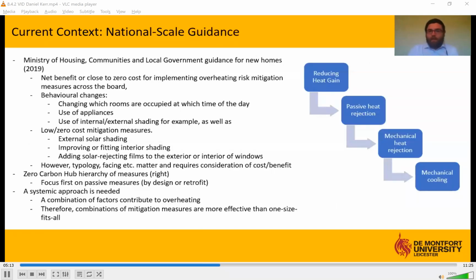In terms of the national scale guidance, I feel like the guidance from the Zero Carbon Hub is quite important for reducing overheating risk. There's a hierarchy of measures. So you look at reducing the passive gains in the property and then improving passive heat rejection before looking at any measures that require energy consumption. So that's mechanical heat rejection, which is mechanical ventilation really, and then mechanical cooling like air conditioning is a last resort. But behavioral changes are available, and there are a lot of measures available at low to zero cost that can have a significant impact on reducing overheating risk and mitigating overheating.